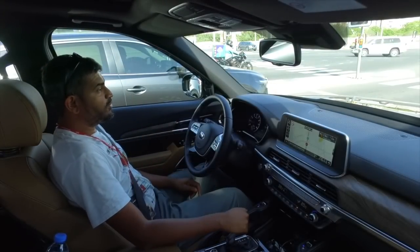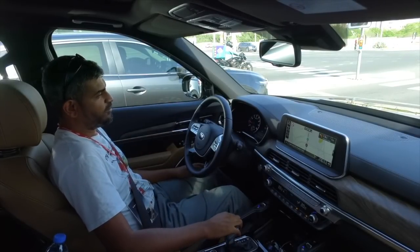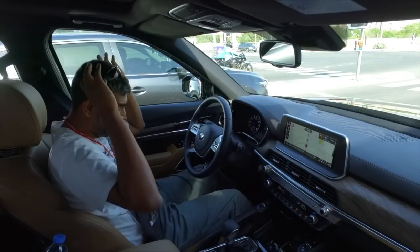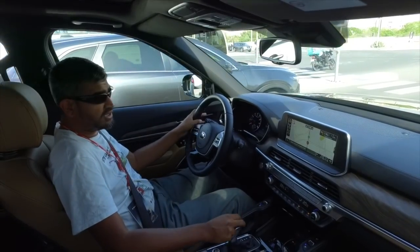Okay, so we're on the road in the new Kia Telluride. This is a very short drive. I'm just going to the Dubai Polo Club for our next bit, which is off-road. I don't have great expectations. But I thought I'd fill you in on what the Telluride is like to drive. It's actually in brake hold mode now, so basically keeps the parking brake on.